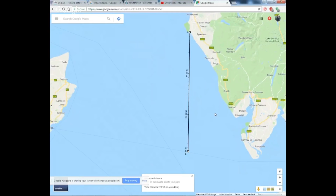So here we have the maps. This is the location where I took the video from. This is the location of where the Sea-Jack Scalia would have been moored at the time. And here we're looking at a total distance of 29 miles.